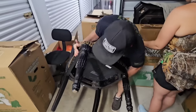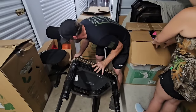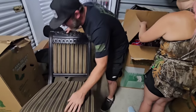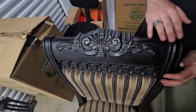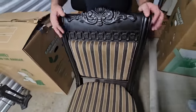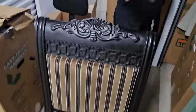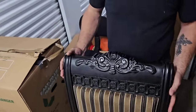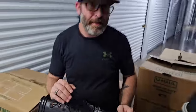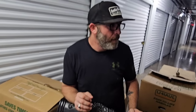Here's another chair for you, Courtney. Oh, thanks. Now I can put my feet on. That is a nice chair, guys. That is solid wood. Look at this. Solid wood, carved. This table matches. I guarantee you this table and chairs, Courtney, we could probably get $500 out of it. Yeah, easily. We paid $410 for this entire storage unit. We're going to get all the money back just in the table and chairs.